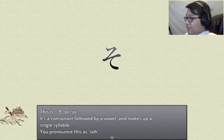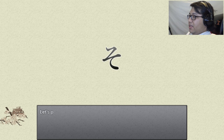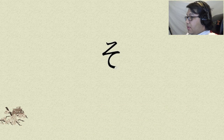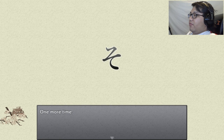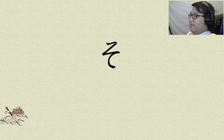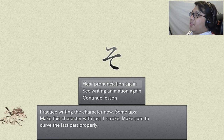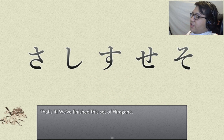Why do I feel like I've seen this before? Well, I've seen it before so many times in anime and all the things I've played, but this looks a little bit too familiar. So it's like a Z with a C. One more time. Z and then C. Practice writing the character now. Some tips. Make this character with just one stroke. Make sure to curve the last part properly. Got it. Finish the set of hiragana.